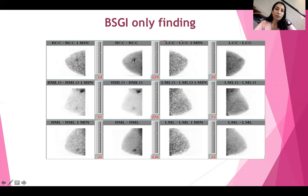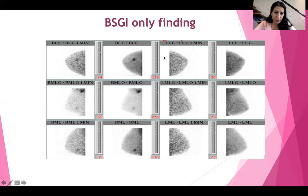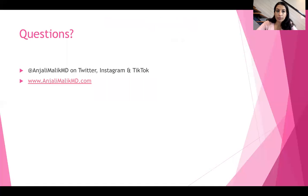So you can see the dark spot here. It did go on to be a breast cancer, and you can also see that she has abnormal lymph nodes on that side, which you could see on the mammogram. You know, of course, without comparison and priors, it would be tough to know if those were abnormal or not, but you can see that both the mass and the lymph nodes take up the radio tracer. So that did go on to be a breast cancer, and shows that BSGI is a good option for screening as well as extent of disease.